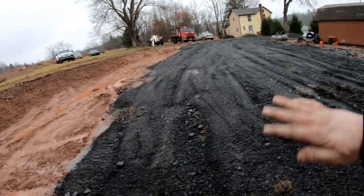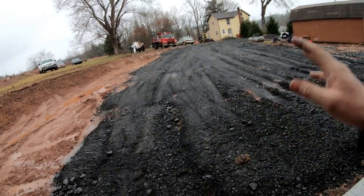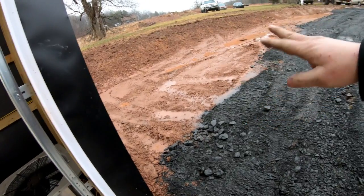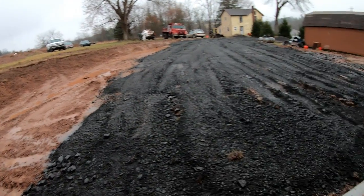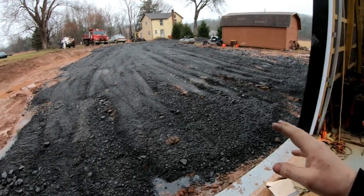This was just real quick to give me something to be able to drive on, because let me tell you, when it gets wet and snowy, as you can see over here, it is insane. There's so much clay and mud that you can't even drive in it. I've literally gotten the Mini-Max stuck in that several times already. So yeah, the driveway's been a priority. I can't get cars in and out of the shop without that done.